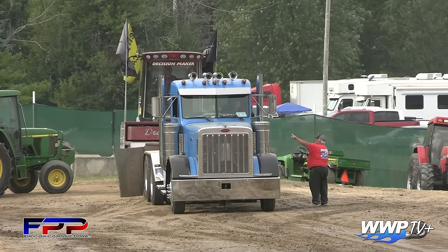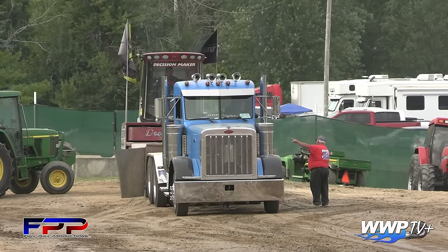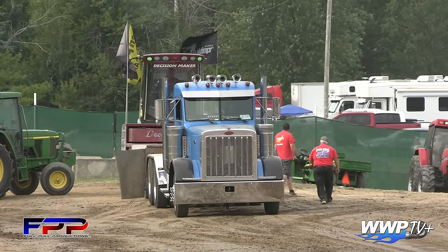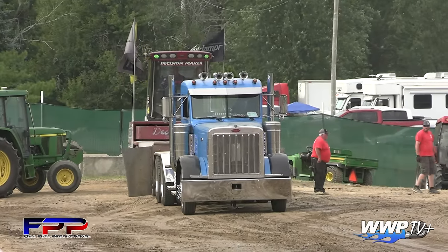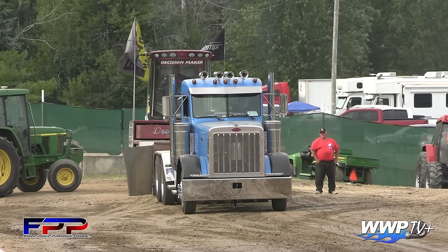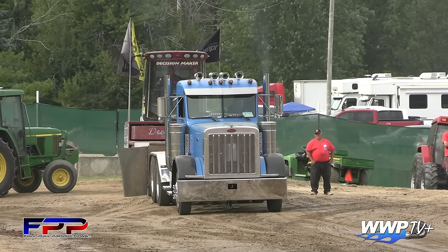From Jefferson, Ohio, Jeff Loudman with the 1998 Peterbilt with C15 Caterpillar power underneath the hood. Truck's called Moody Blue, Jeff Loudman. Where are my big rig fans at? Who came to watch the big rigs? Here we go, Jeff Loudman.